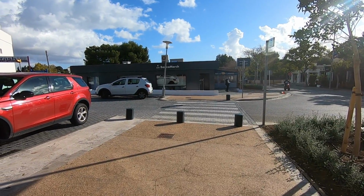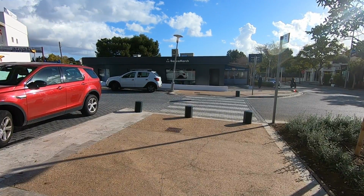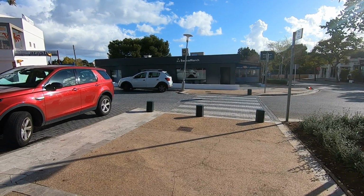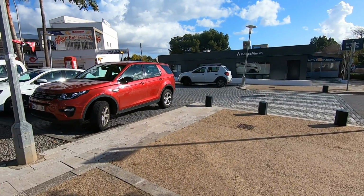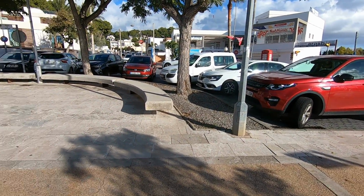Our first bank was, well, it wasn't the Banco Marc, but the bank that was there before that, Banco Credito de Baleares, and that closed a long time ago. It was empty for a while. Now Banco Marc have taken it over, and we just pass round, we can see the little shopping centre there.